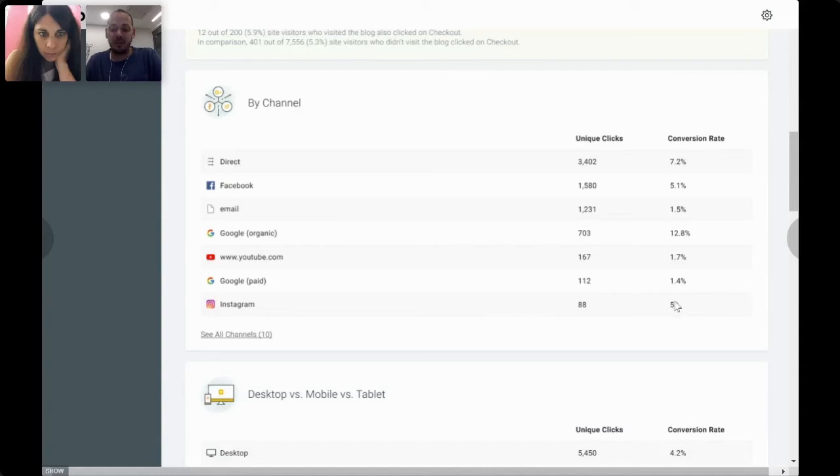It's 5%. So what this tells us is maybe you should invest more in Instagram, that being organic or paid. Maybe you should invest more in Instagram because that seems to be converting pretty well for you. So this is a critical insight. And what you would want to do is test it. You want to naturally check conversion rates to orders, right?